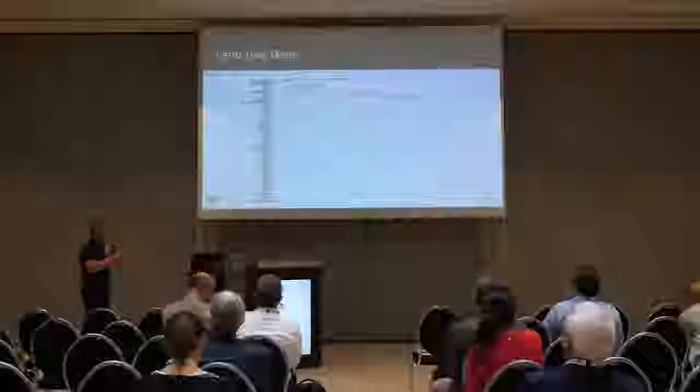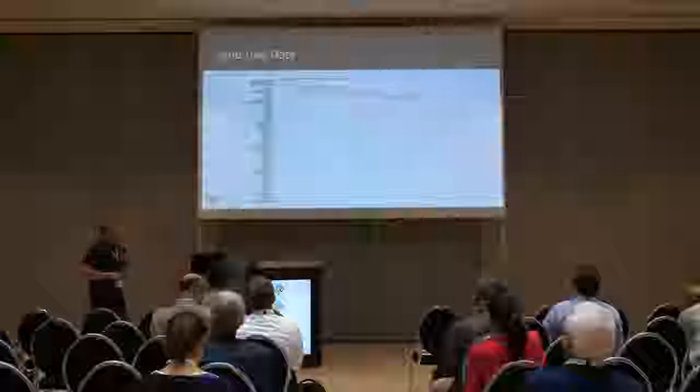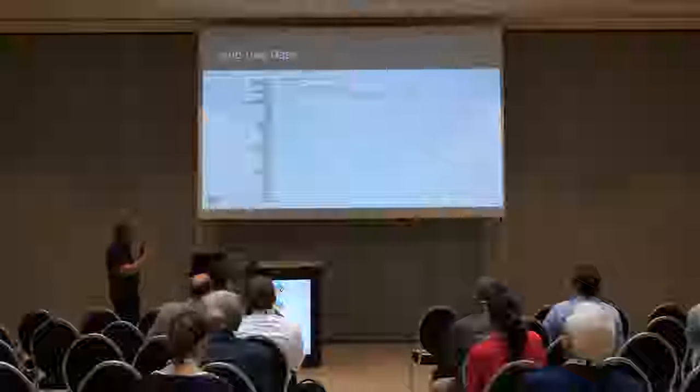Then we try to see for specific data themes what is going on, and here what we can see is the land use data theme.